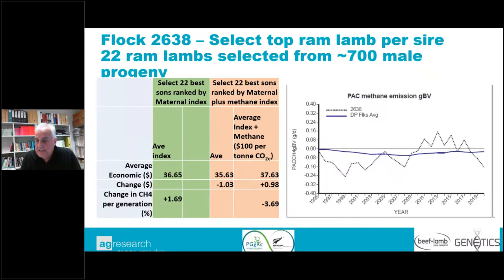And on the right-hand side here, we've got the GBVs for flock 2638 over time. Starting about 2018, we started selection, and you can see it's sloping down quite steeply now. So we've actually included it as sort of a demonstration in this research flock.